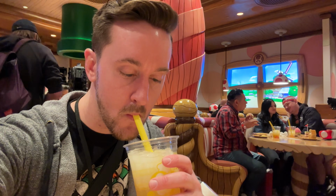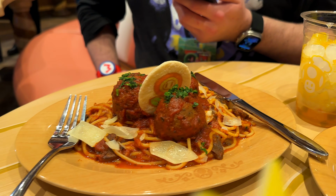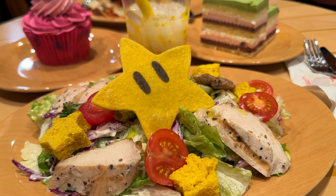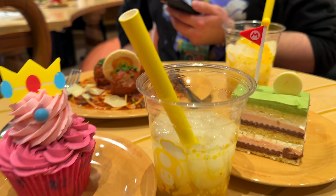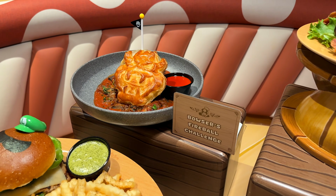I tried the Superstar Lemon Squash, the Princess Peach Cupcake, the Mount Beanpole Cake, the Fire Flower Spaghetti and Meatballs, and the Superstar Chicken Salad. I enjoyed every single bite of everything that I tried. It was all so tasty and rich with flavor. Chef Toad knows a thing or two about cooking up a great meal.